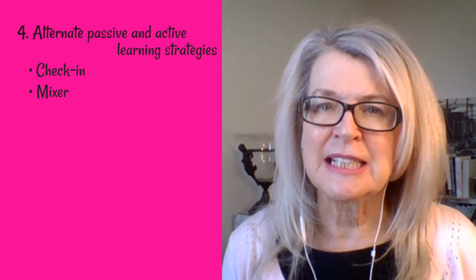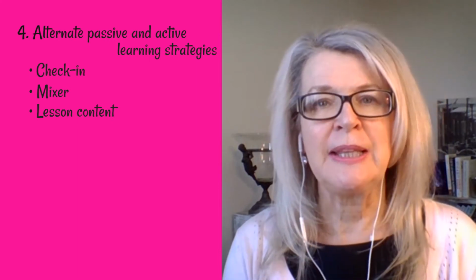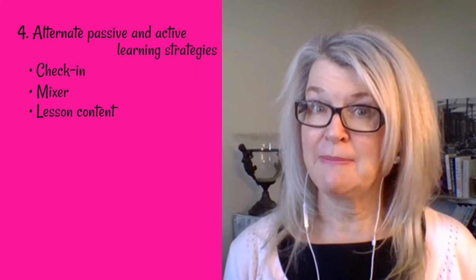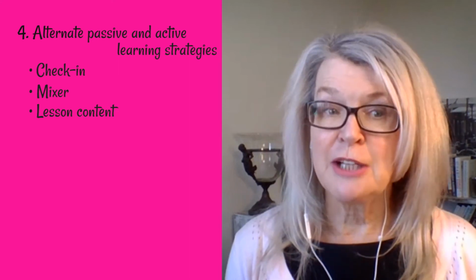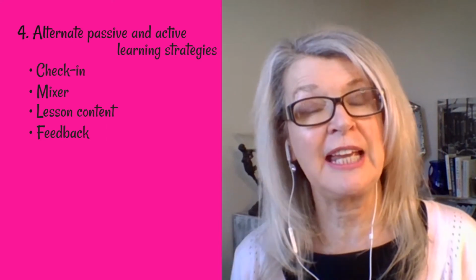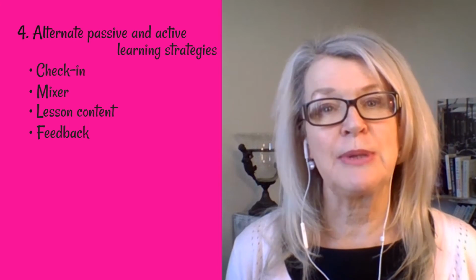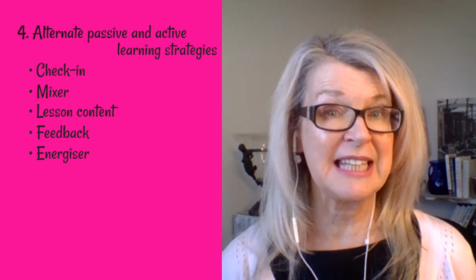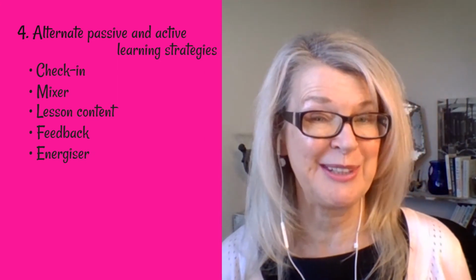The next part of lesson plan is then the actual lesson content, question or inquiry. So in there would be the instruction that you give, which you will limit to 10 to 15 minutes maximum, then either a paired or a group activity, followed by students feeding back with what they have learnt. So how have they engaged with the material and what have they learnt, and then sharing it back to the whole group. Next, you would have another movement activity for the same reason, an energizer that gets kids laughing, that's moving, and that raises the energy level. That's why it's called an energizer.